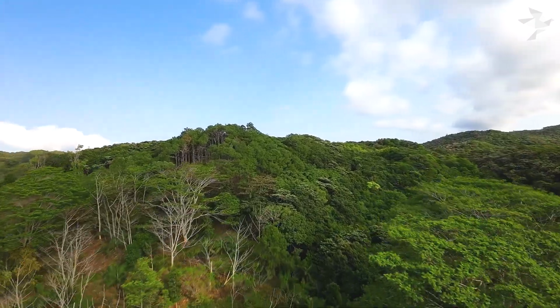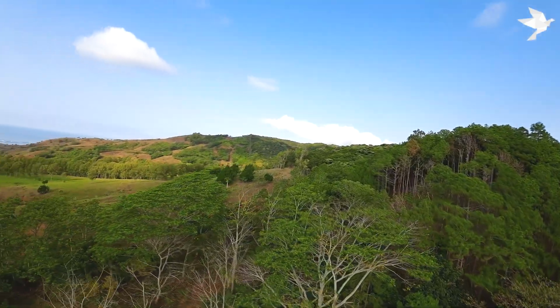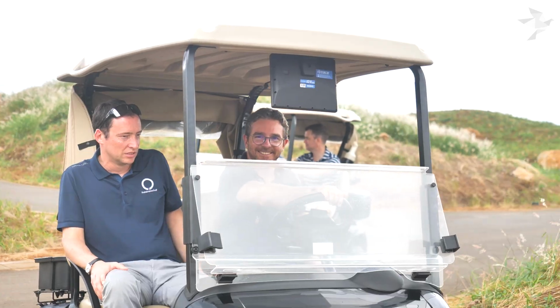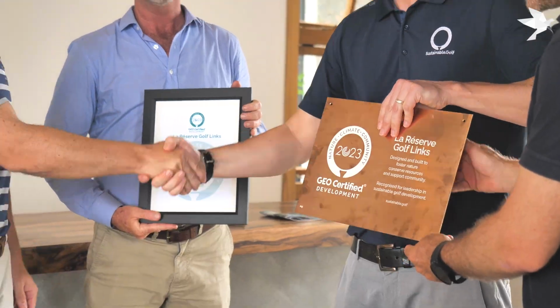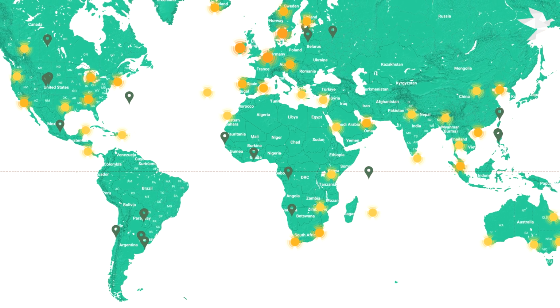It really means that those courses are thinking all the time about how they can lessen their impact on the environment, but at the same time trying to generate the positive impacts that we want to see for nature, but also for the people of its place. In this case, the achievement puts the golf course here in Mauritius among a very small group of golf courses that have achieved the GEO Certified Development status since 2016, and it's the first course in Africa to be able to do so.